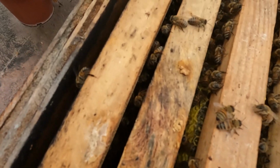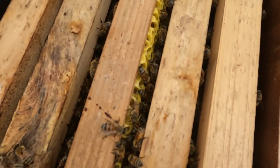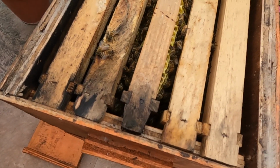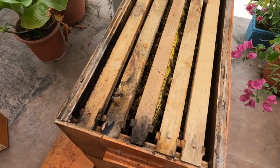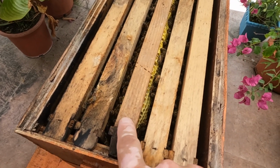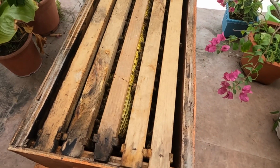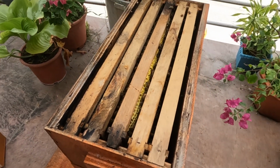And look at how fat that third frame is. You can see all the wax that they've built out. It is absolutely thick. And that is all honey the last time I checked. So, and this is the one that I got cute with, and I put this deep up in this medium box and let it hang with a void below it. And I probably shouldn't have done that, because now I've got extra work to do.